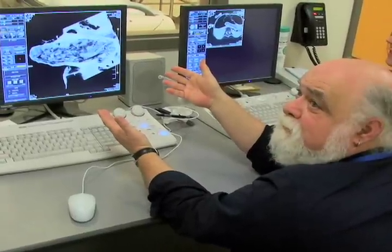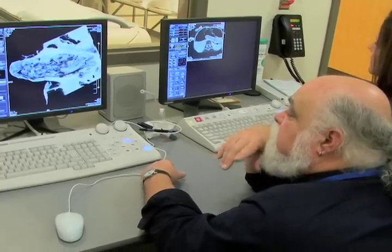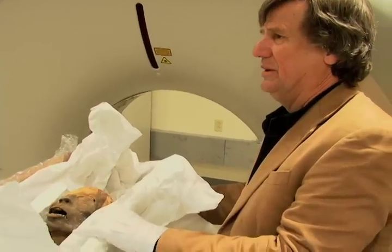There's no feathers in there at all. It's probably an organ packet. They removed the organs, they mummified them separately, and then they put them back in the body. What we've learned today is that there is not the remains of a mummified bird within the body cavity of Paib. We look forward to working with Quinnipiac University for many years to come because there's going to be so much more opportunity.